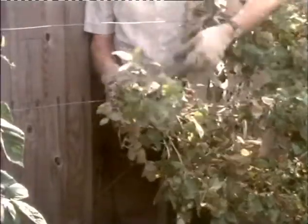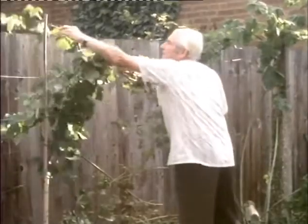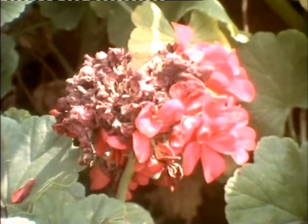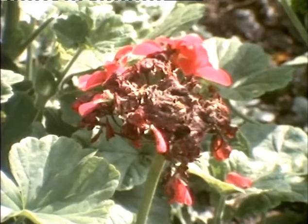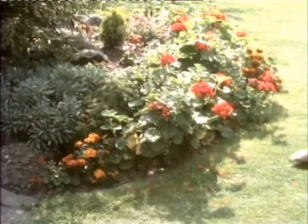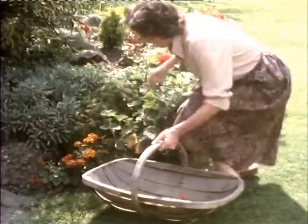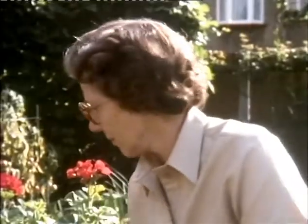The loganberries have yielded excellent fruit, and now is the time to prune out all their old stems. And the next stage is to tie in the new growth horizontally, ready for next year's crop. As the summer draws to a close, the geraniums begin to die off, and the dead blooms are removed to make the plants look tidy.